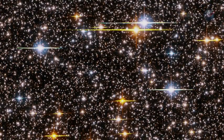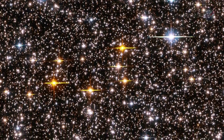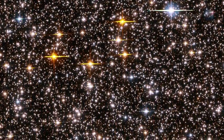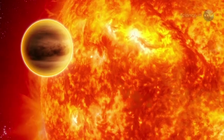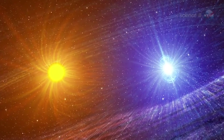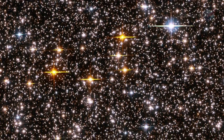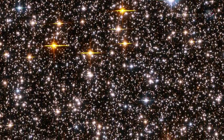For more than 400 years, astronomers have used telescopes to study the great variety of stars in our galaxy. Millions of distant suns have been catalogued. There are dwarf stars, giant stars, dead stars, exploding stars, binary stars. By now, you might suppose that every kind of star in the Milky Way had been seen. That's why a recent discovery is so surprising.